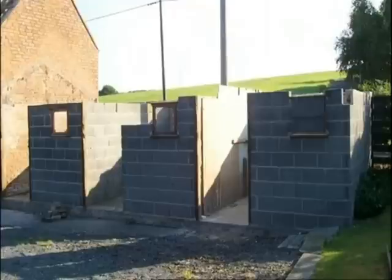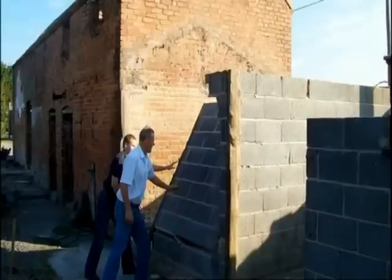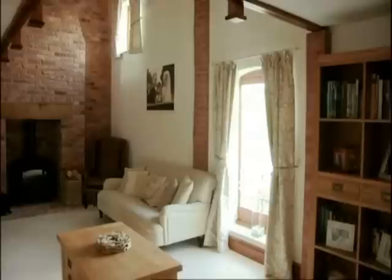Having never housed people before, the barns were uninhabitable, but with a renovation budget of £260,000 and some careful planning, they turned the chicken sheds into a modern home.